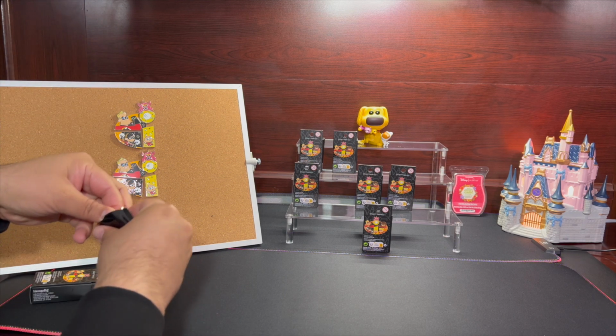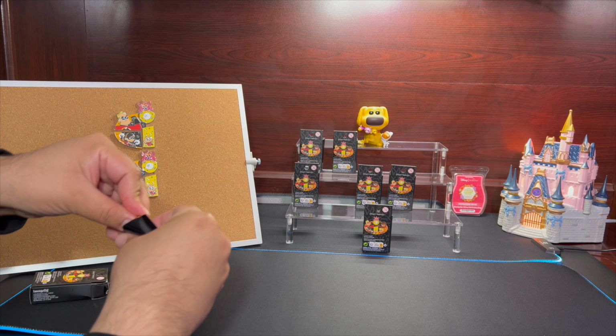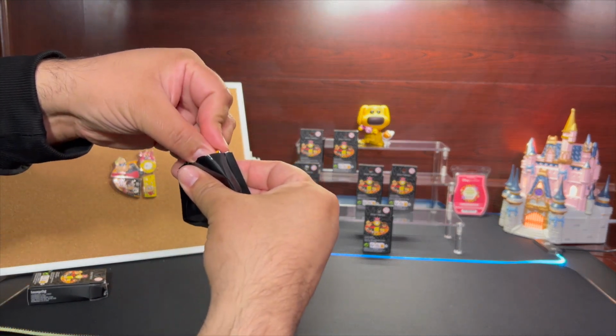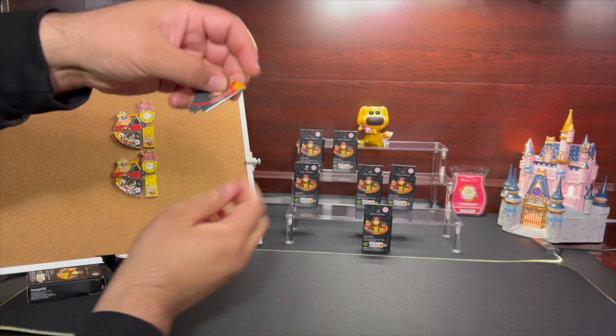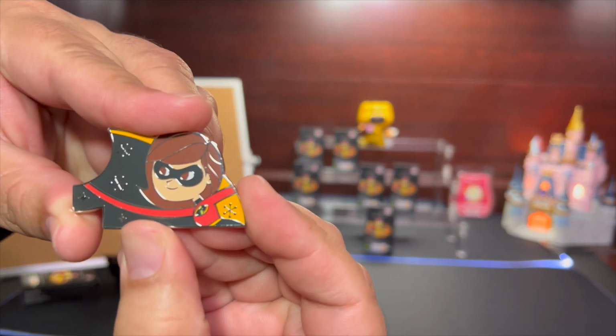And we'll be posting a video, you guys, of our pin book and all the pins that we've collected so far. Please be someone. Oh my gosh, I think I saw something. Ready? Oh, no. Three, two, one. Oh, ooh. All right, you guys, that is Elastigirl. Elastigirl has brown eyes.